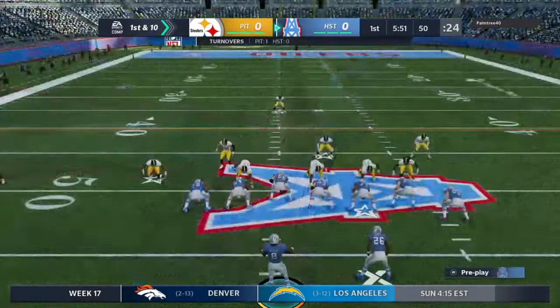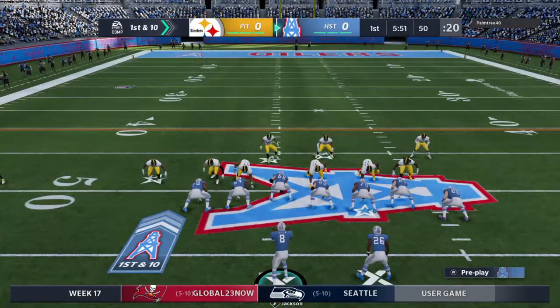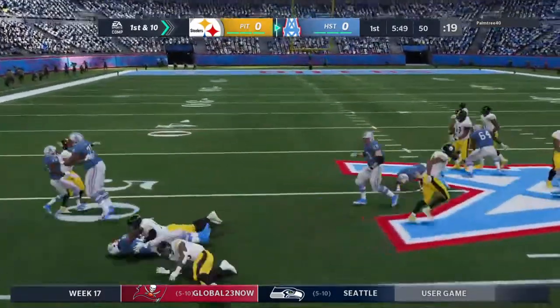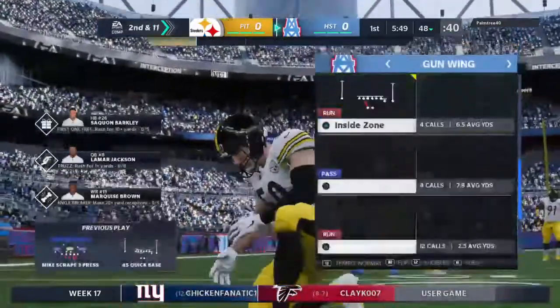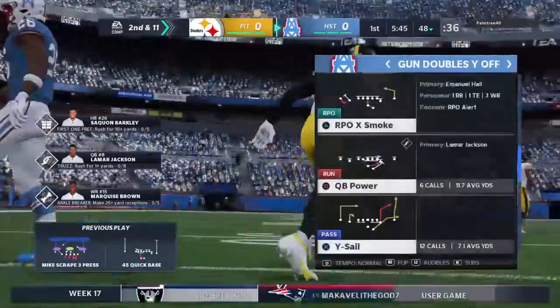And I wasn't even looking at good starting field position for him here as they come up 1st and 10 right at the 50-yard line. They'll run for the first time with Saquon Barkley. And they go backwards here, losing yardage back at the 48-yard line. They'll lose a yard there, and it's 2nd and 11.